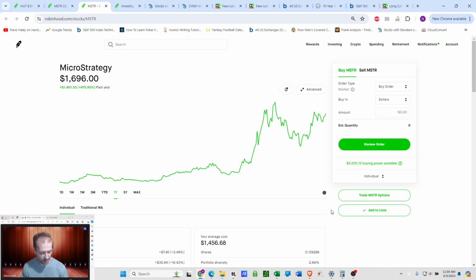Maybe it's kind of like the moon affecting the tides. Maybe Bitcoin is the moon and MicroStrategy is the tide. Which, if this happens again and MicroStrategy goes to 5K or 10K by next year, it won't just be the tide going in and out. It'll be a freaking tidal wave.